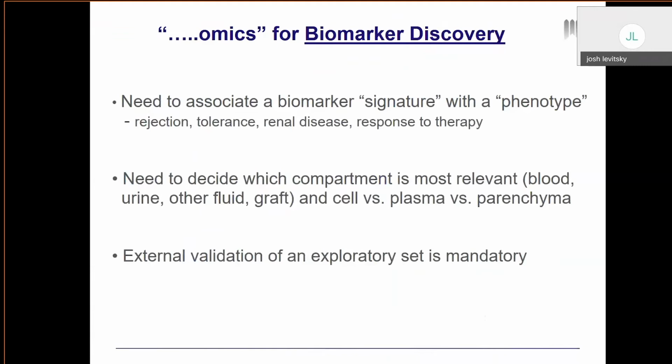It's really important that when you're thinking about biomarker discovery and validation, that you understand what this means in terms of correlating this with an actual clinical disease. So one could have a biomarker signature in the blood, but you have to tie it with a specific phenotype that the patient is experiencing, so that you can develop biomarkers that really distinguish two disease processes. So rejection versus non-rejection, tolerance versus non-tolerant, kidney disease versus no kidney disease, response to therapy. So any biomarker signature really needs to be tied to a clinical phenotype to have any relevance.